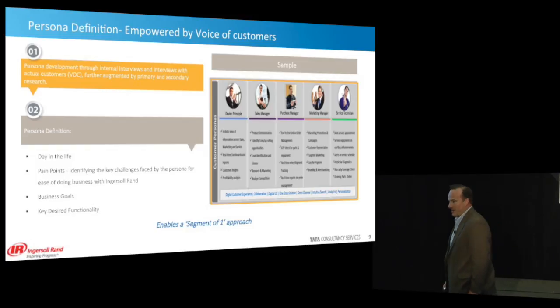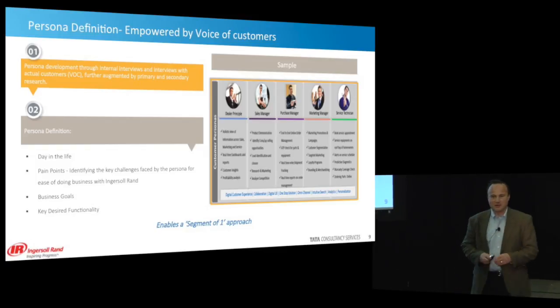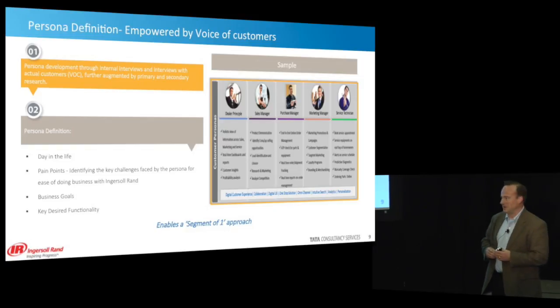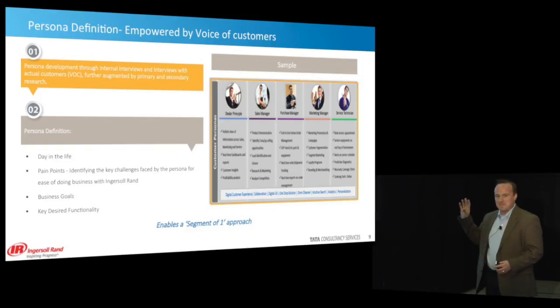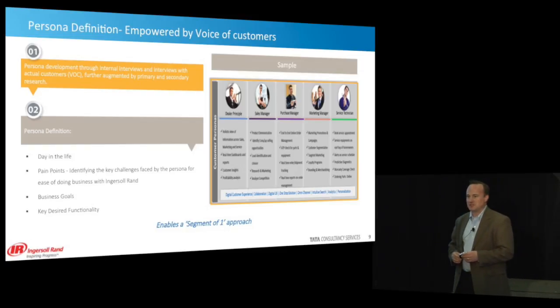So when we look at journey maps, the first question is, where in the heck do you start? Because there are a lot of areas where you could go down rabbit trails. The place you start is personas. You have to determine who your customer is.